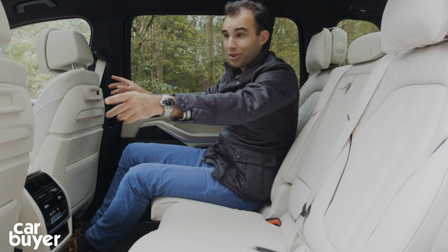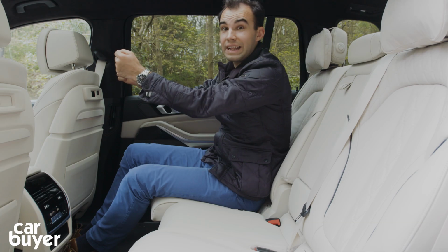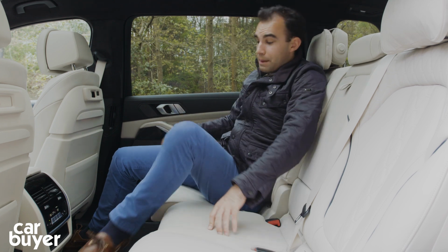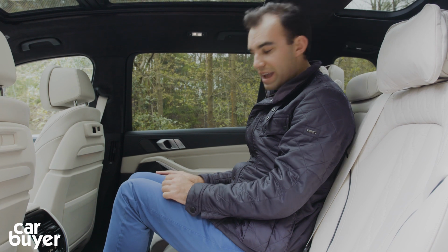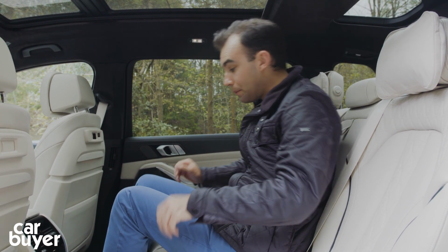There are 2 other ones as well, one on the back of each seat, and that's so you can put a little cradle in there and put your tablet there if you wish. You can also fit 3 people as well. The person sitting in the middle, thanks to a flat floor, has loads of leg room. This seat's not particularly comfortable, but there's lots of space for 3 people.